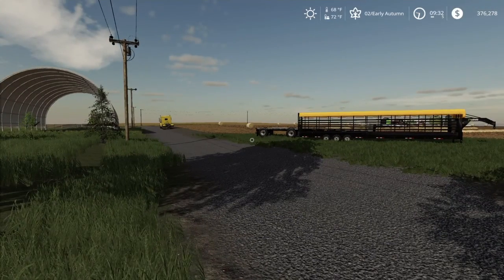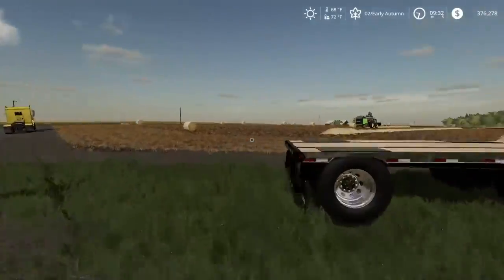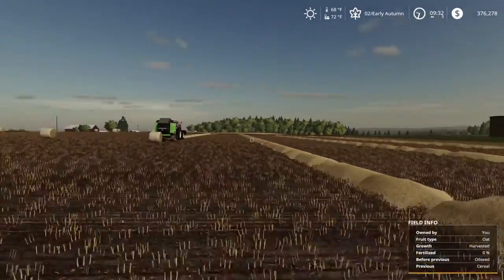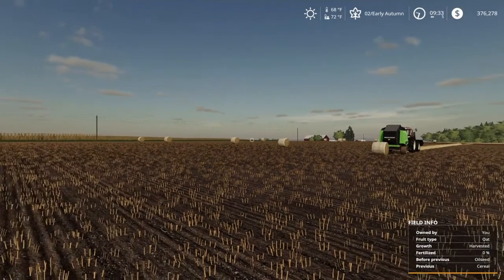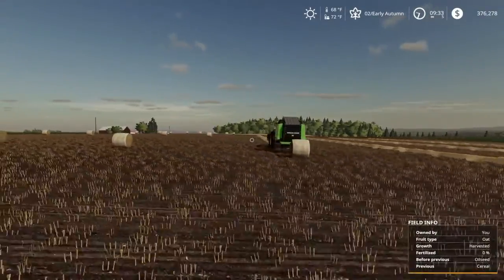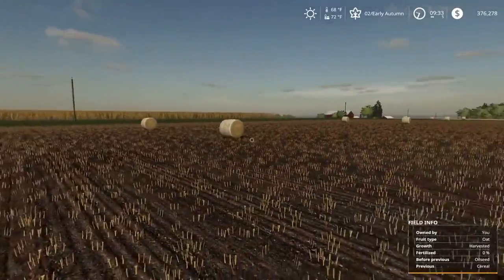It is day 2 of fall. Harvest has started, of course. Lewis got all of this harvested last night. I came in behind him and started baling this so we could get it picked up.